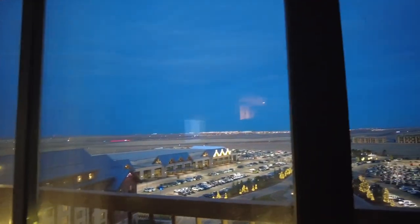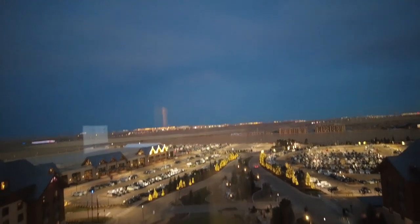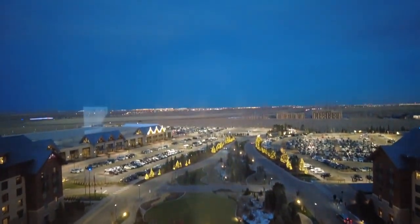We don't get a balcony. Is it a balcony? Nope, it's just a window. Like a Juliet balcony. Wow, we're right in the middle. That's cool. Check it out. There's the middle of the portico. Hey, and there's the airport. One more time.